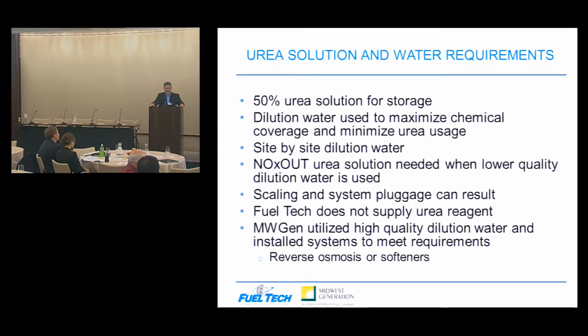As you consider working with urea solutions for SNCR, one of the things you have to think about is what's going to be your source of dilution water. Typically, you're starting with 50% solution, and we're generally going down to 5 to 10% concentration at the point of injection. It helps for distribution, and it helps minimize the operating costs. But there obviously is some additional dilution water required.